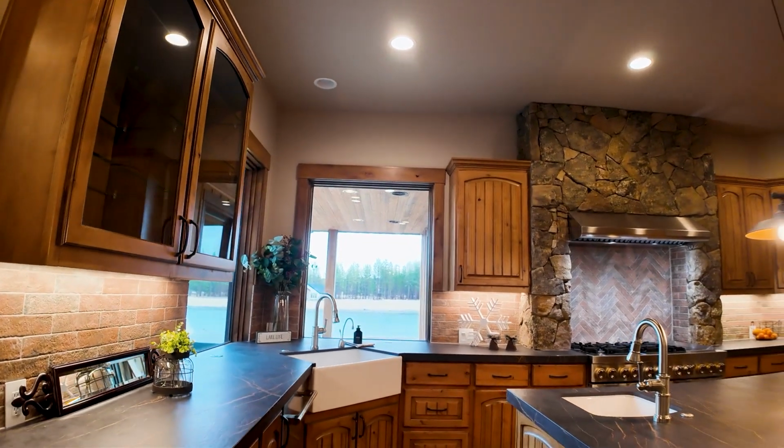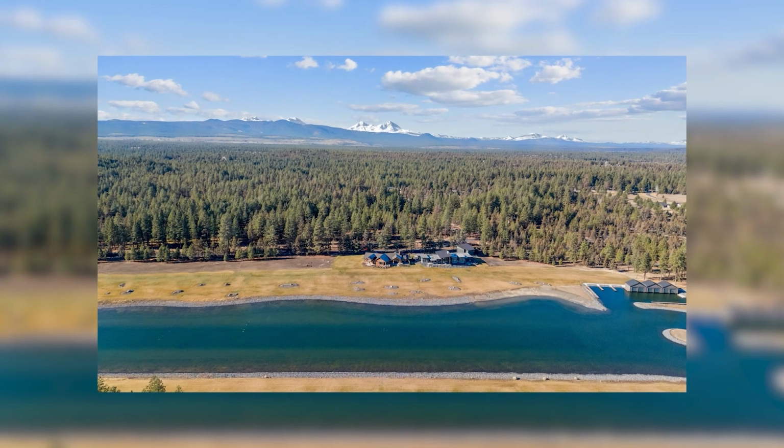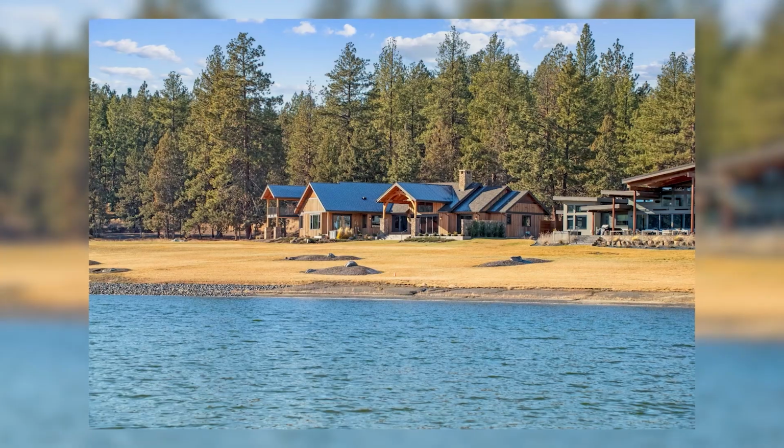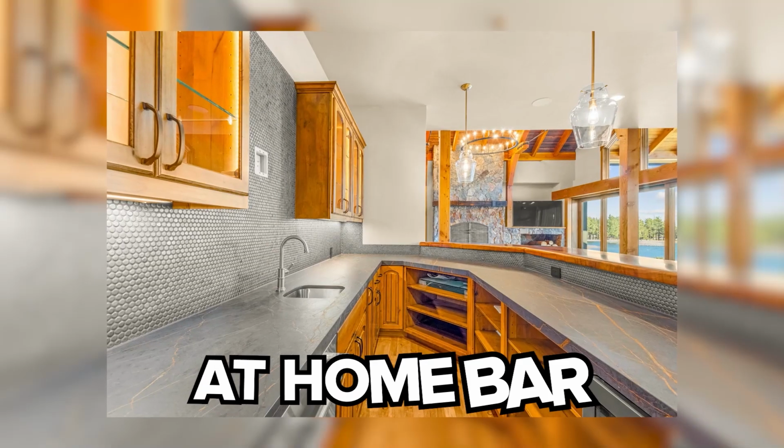You might be on a river, but to be able to be out on a lake where it's opportunity to have your motorized boat, wakeboarding, water skiing, all the things that come with it, and then come home, enjoy making yourself whatever it is to get you in the mood right here in your at-home bar.